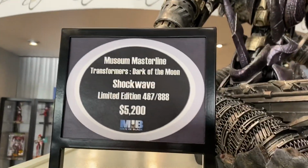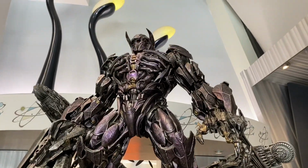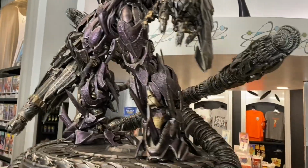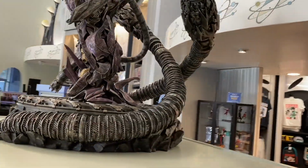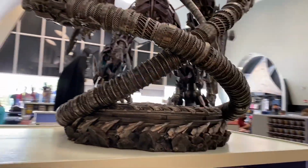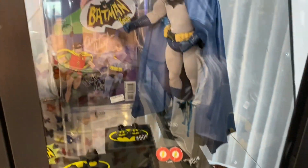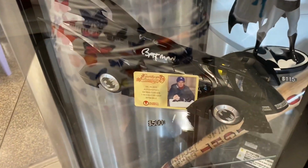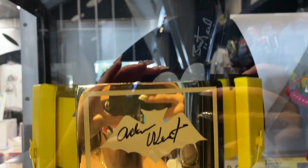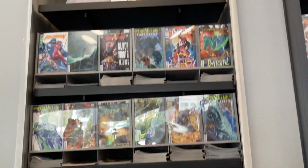Shockwave. Look at this. Signed by Adam West and Burt Ward. This is signed by Val Kilmer. It's only $500. It's kind of cheap. These both are $1,600 and $1,500. So I didn't know that Universal sells comics.